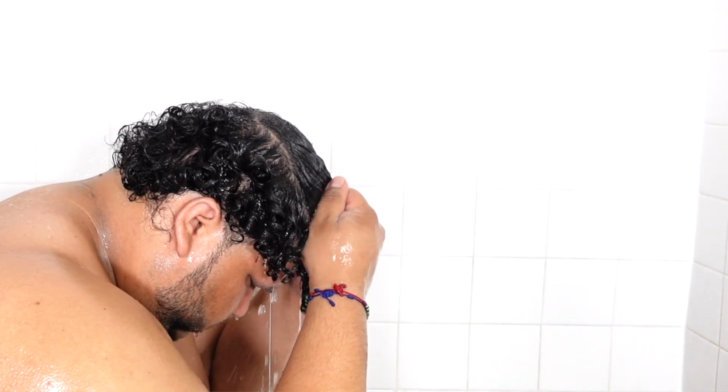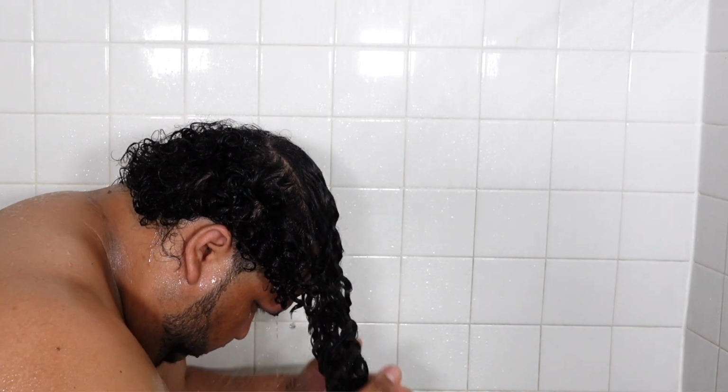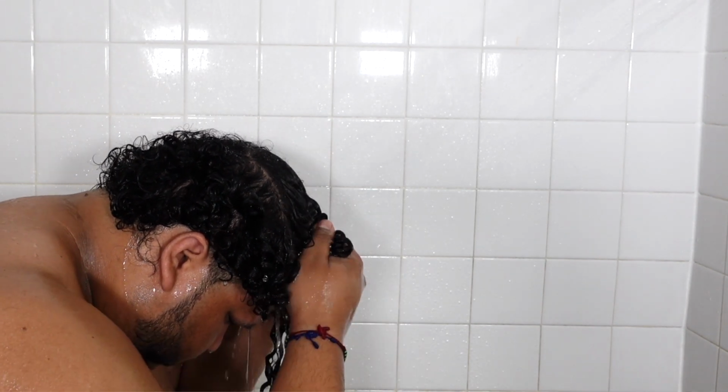Okay, so this is where we start getting the curl definition and pattern and all that good stuff in order. Like, we're starting it off, right? When I am rinsing out my hair mask, I will make sure that I am scrunching and separating curls right before adding any type of product. I start the curl definition by scrunching my hair as I am rinsing out the hair mask. I obviously make sure that all of the product is out of my hair, but I am scrunching so that we can get some beautiful juicy curls starting to get formed.